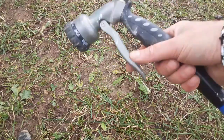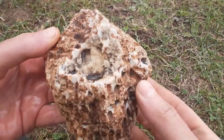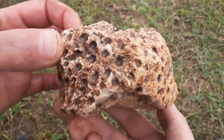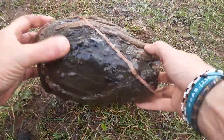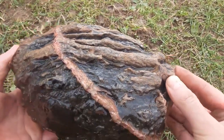Alright, back home. I got most of the stuff washed off. I'm gonna get it wet. Hope you guys don't have any complaints about my garden hose. I got it on the quietest setting possible. First thing I found was this, some kind of coral. Pretty awesome. Definitely worth bringing home. And I found this big ass piece of basalt. It's got this pink vein running through it. I don't know what that is.